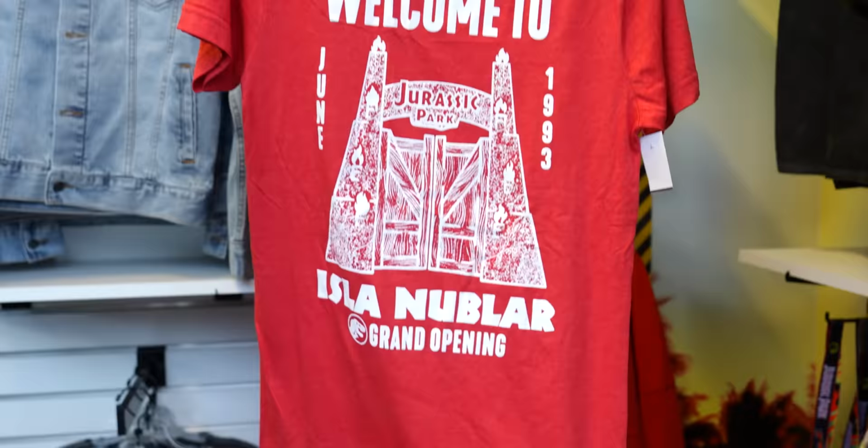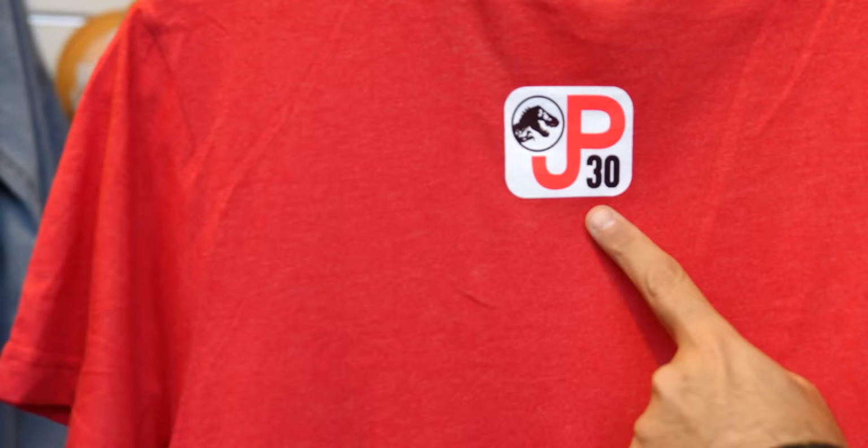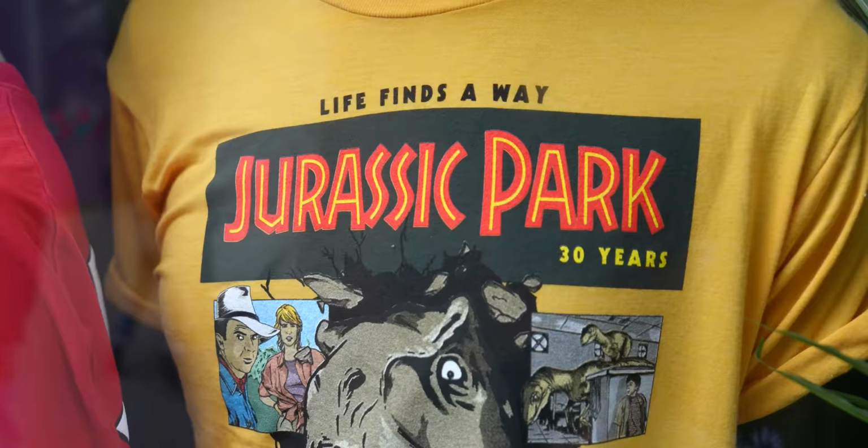This t-shirt's cool. Welcome to Jurassic Park. Grand opening, June 1993, because that's when the movie came out. The back of it has the JP30 logo. I love merch that feels like it's in-universe, and this feels like Jurassic Park actually exists in our world. Life finds a way. This shirt's pretty cool because it has a bunch of classic scenes from the movie.